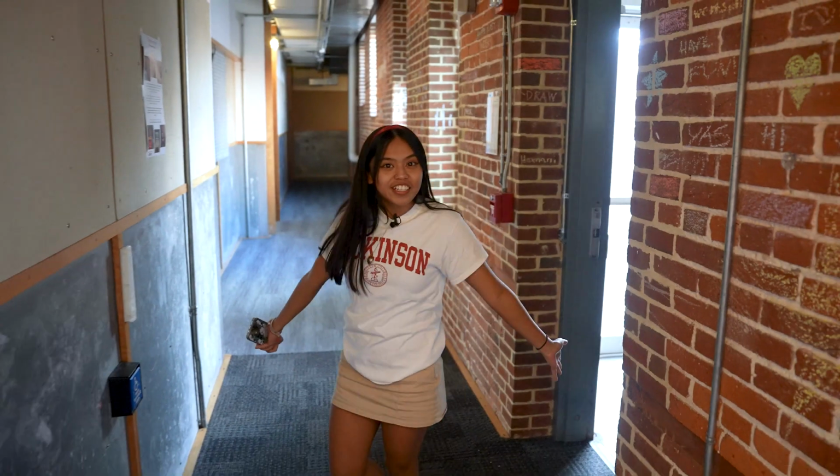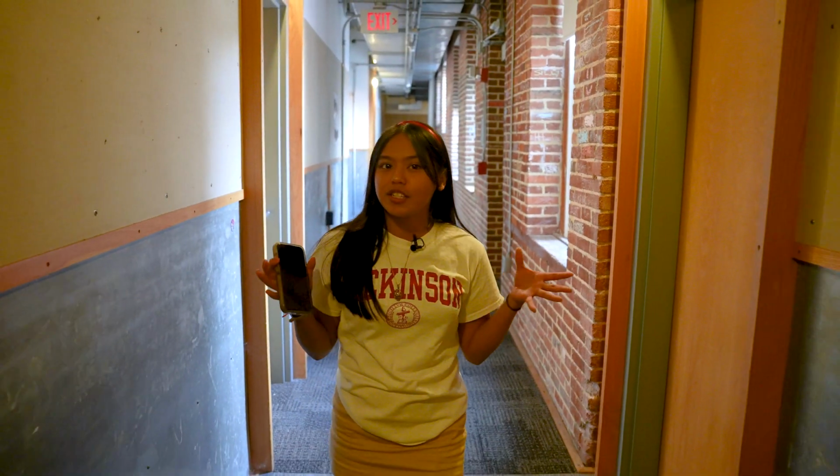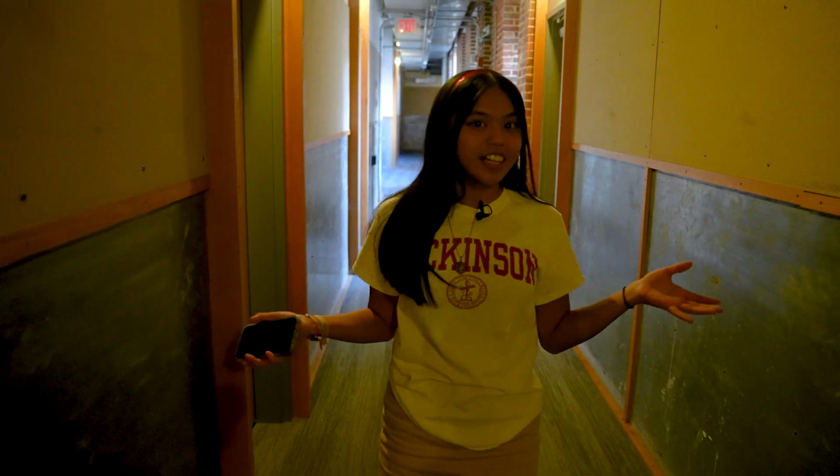So now we're inside Goodyear building. As you can see, it looks a little industrial. That's because it used to be a shoe factory before Dickinson got it.